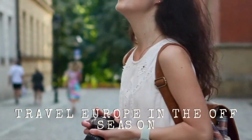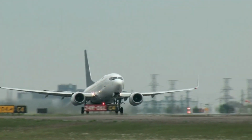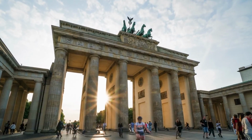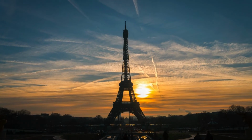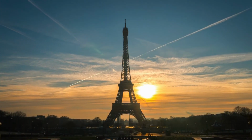Travel Europe in the off-season. The greatest approach to avoid crowds and save money on accommodations, transportation, tours, and flight and rail fares is to travel off-season. The majority of the most popular tourist destinations are open all year round, but it's a good idea to double-check closing times because some might operate with fewer hours during the low-traffic season.